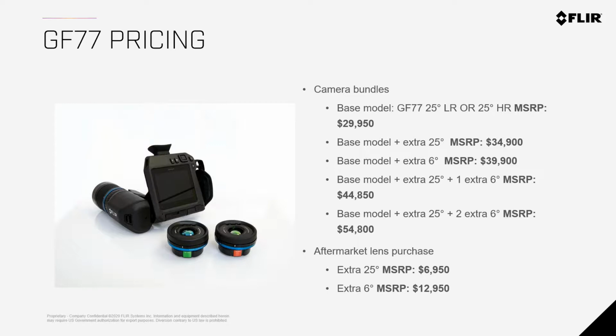The prices here are really an extreme amount of value. We make other gas imaging cameras, and they usually start around six figures, like $100,000, and they're only detecting one type of gas. So what we've introduced here is really a game changer with all the versatility and the value and the price of this camera. Definitely I encourage you to check these out if any of that was applicable to you.